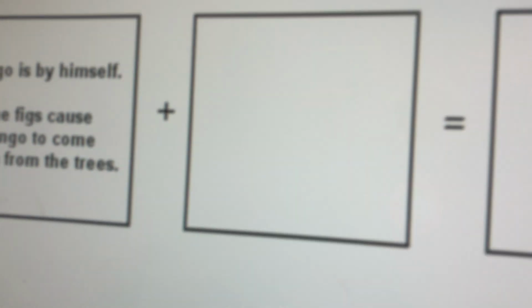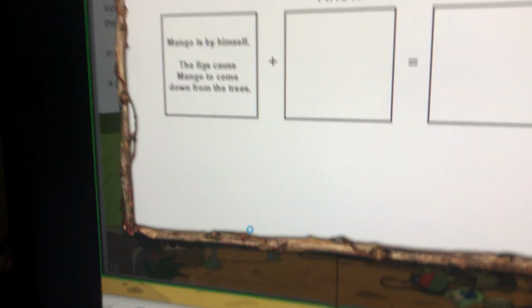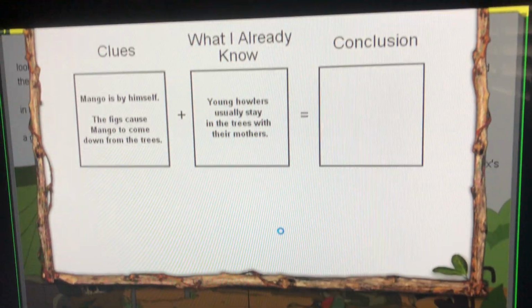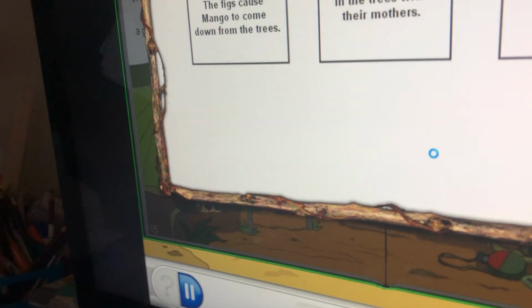Mango is by himself. The figs cause Mango to come down from the trees. Next, let's think about what Dr. Dupree already knows about young howler monkeys. Click on the What I Already Know box. Young howlers usually stay in the trees with their mother.